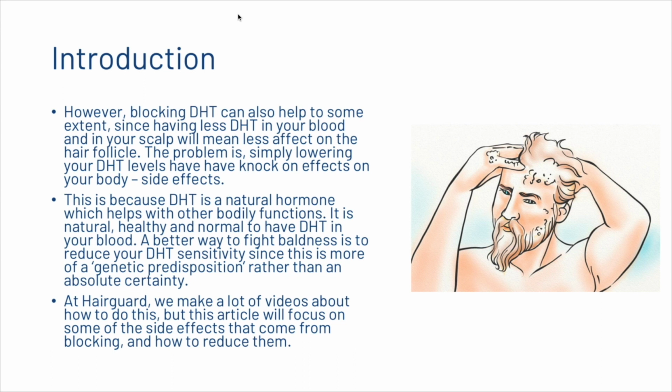However, blocking DHT can also help to some extent, since having less DHT in your blood and in your scalp will mean less effect on the hair follicle. The problem is simply lowering your DHT levels may have knock-on effects on your body, otherwise known as side effects. This is because DHT is a natural hormone which helps with other bodily functions. It is natural, healthy and normal to have DHT in your blood. A better way to fight baldness is to reduce your DHT sensitivity, since this is more of a genetic predisposition rather than absolute certainty. At Hairguard, we make a lot of videos about how to do this, but this video will focus on some of the side effects that come from blocking and how to reduce them.